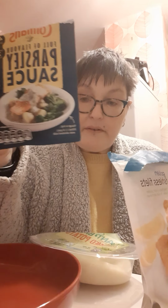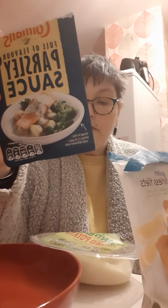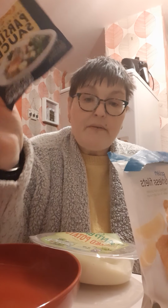And also, while I'm thinking about it, to anybody that's new to veganism, just starting out with Veganuary and everything, you don't have to go buying some of these really expensive branded sauces. If you go down your aisles, this is the Coleman's parsley sauce.